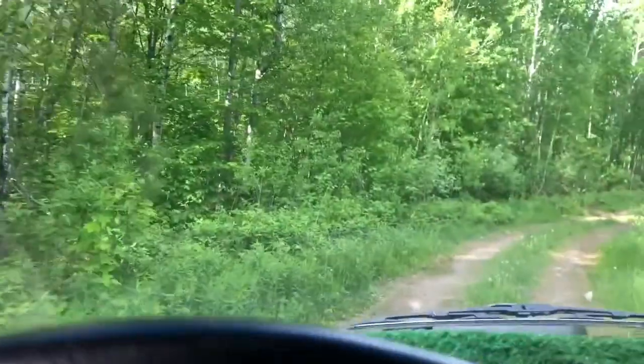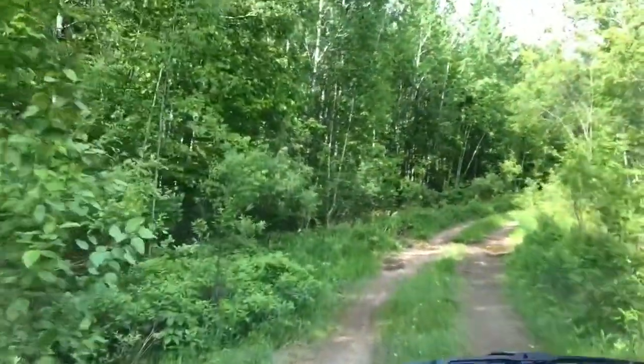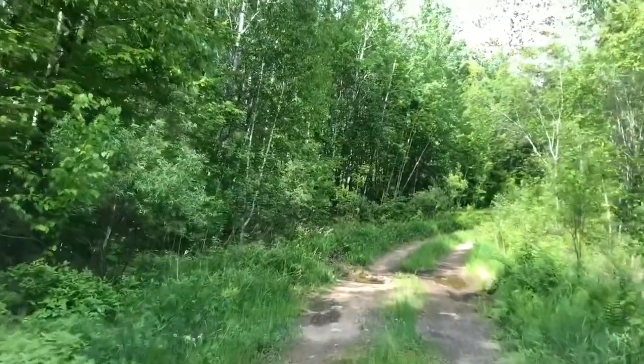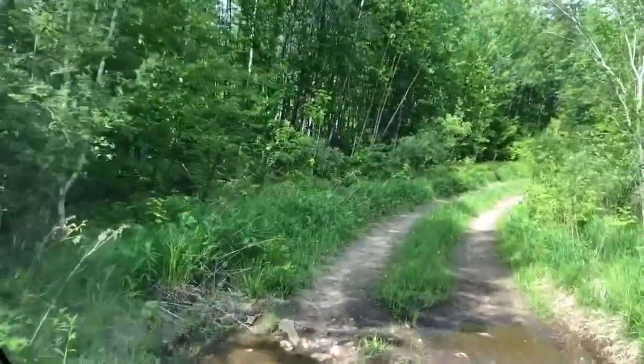We're driving down this road back to the freeway because I decided to go home. Yeah, I guess because of the whole tick thing. God, we had a lot of ticks this year. Just sitting there, I can feel them crawling on me, little fuckers.